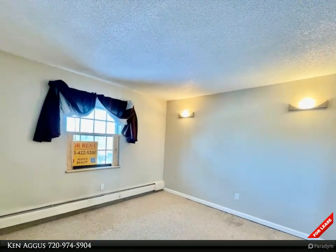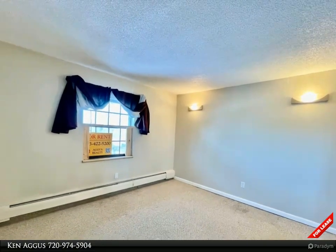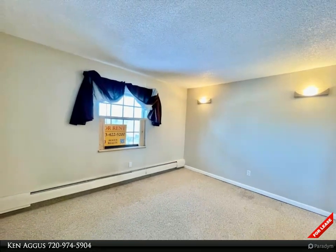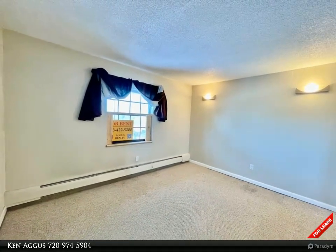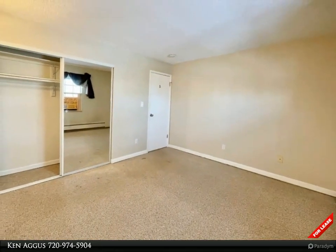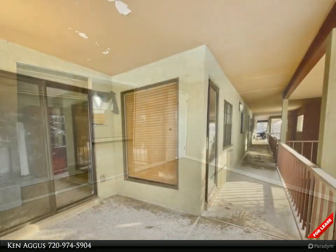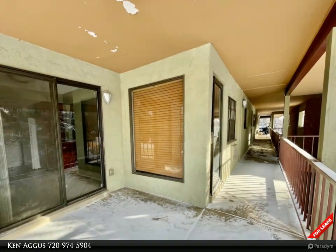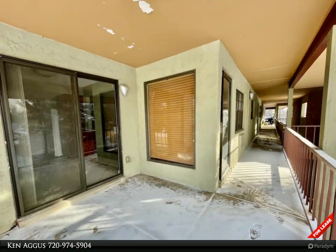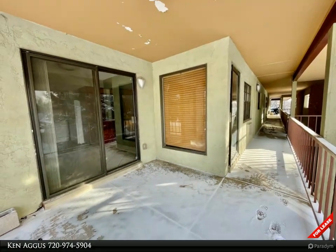Next, let's head into the good-sized primary bedroom. Bask in the incoming sunlight and enjoy the luxury of a large closet. This is your enclave and retreat. This unit is a place where old-world charm meets modern luxury, where every detail ties together to create a home that's as unique as you are.